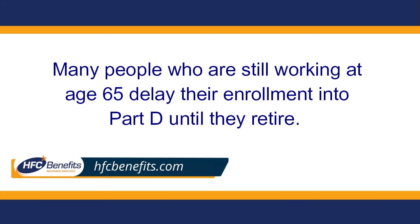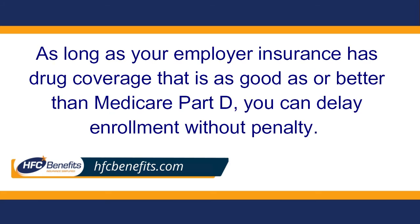If Medicare will be your primary coverage, you should enroll in Part D when you first become eligible at the age of 65. Many people who are still working at age 65, and a lot do, can delay their enrollment in Part D until they retire. As long as your employer insurance has drug coverage that is as good or better than Medicare Part D, you can delay that enrollment. And if you're still working, your employer's carrier will send out a yearly letter stating whether or not your coverage there at your employer meets that definition. So definitely keep that in mind.